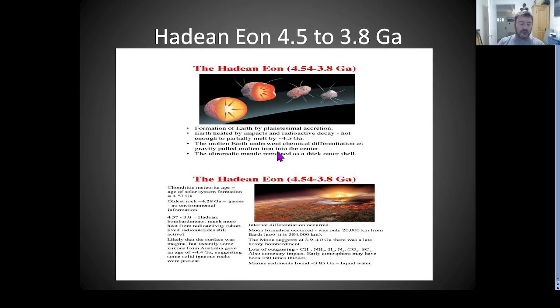All right, so real quick, Earth pretty much came together about 4.65 billion years ago, 4.6.